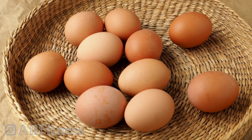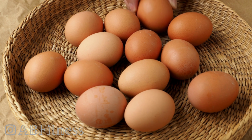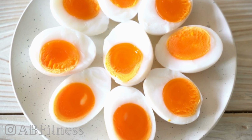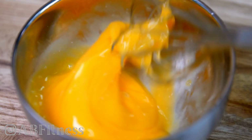Eggs are, 1, delicious, and 2, jam-packed with nutrients. Now, the reason why I pause here is because somebody is going to ask me in the comments, I already know, what about egg whites? Egg whites are good, but I would put egg whites in the class with chicken. They're that gap filler.